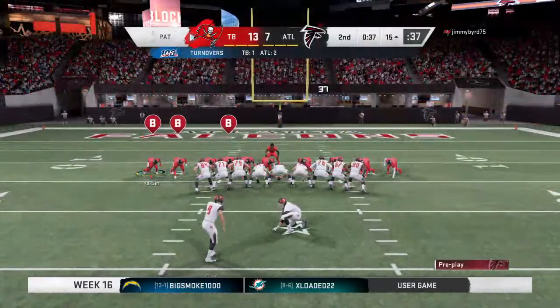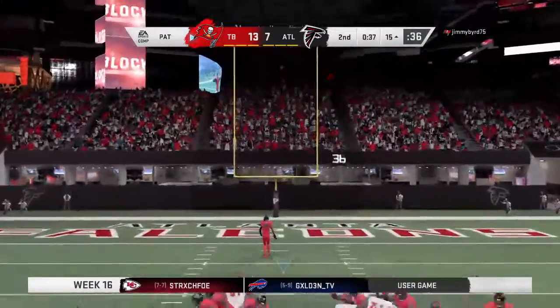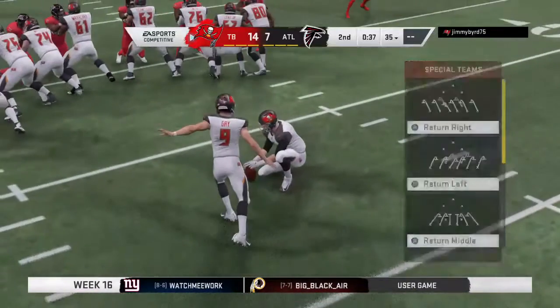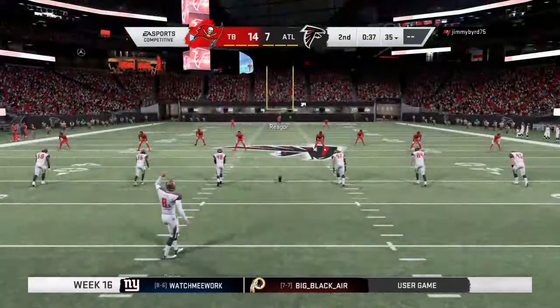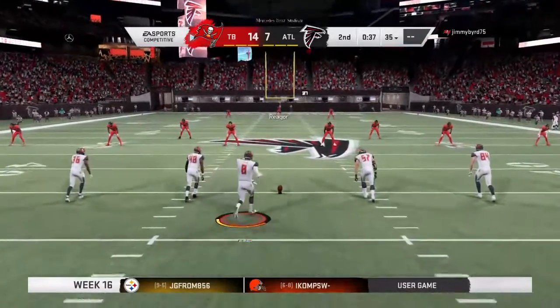Short throw, pick 6 right there. Those linebackers, they love when those short throws come and those eyes get real wide, don't they? How about the anticipation on the play? Reading, reacting, and then the ability to catch the football and take it in the opposite direction. So they throw the pick 6.